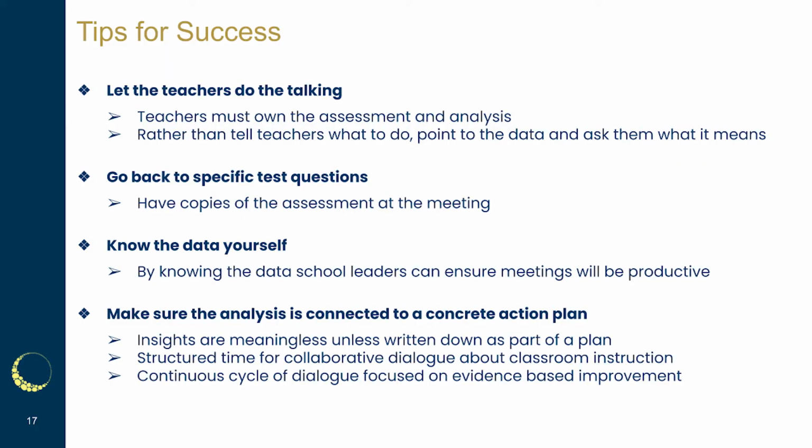Know the data yourself. As you're facilitating a data meeting, it's important to be able to know the data. If you are a school leader, that you can ensure that the meeting is going to be as productive as possible. And finally, make sure the analysis is connected to a concrete action plan.